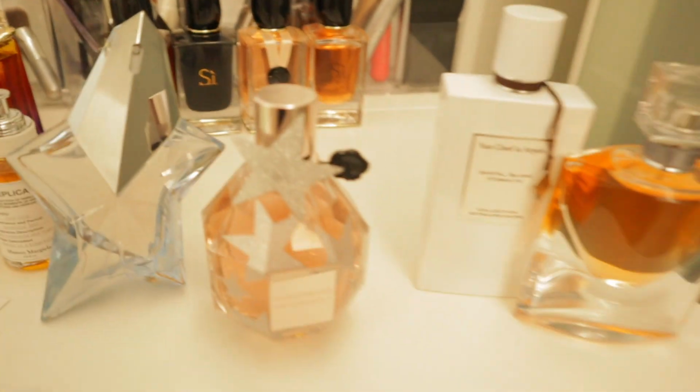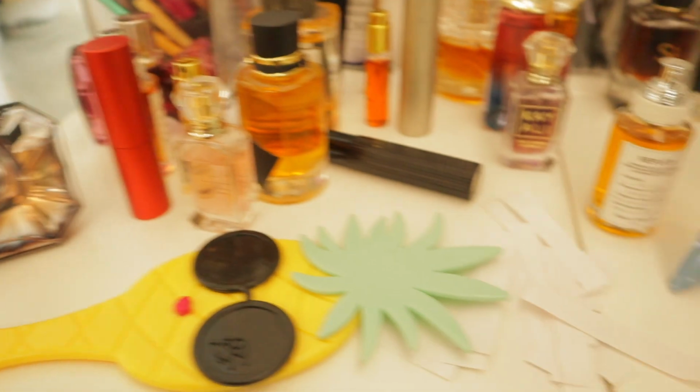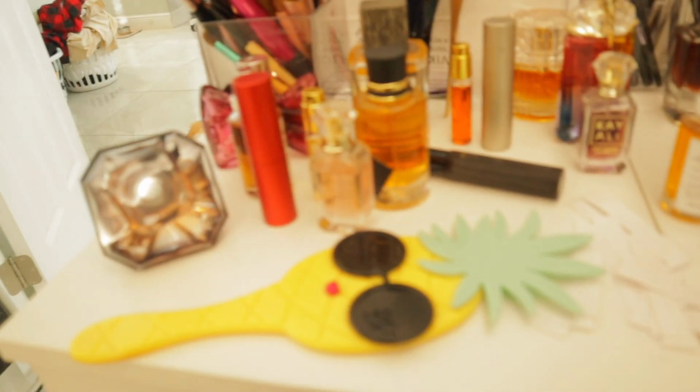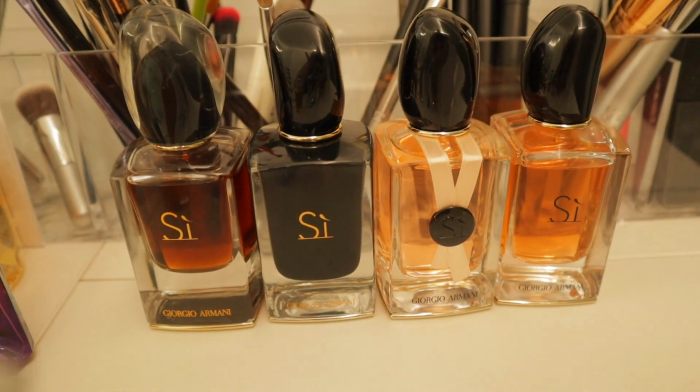I was cleaning up my area after filming. Look at him with his little tongue sticking out. Oh my God. But I was cleaning up and noticed that I forgot the entire Giorgio Armani Si line.